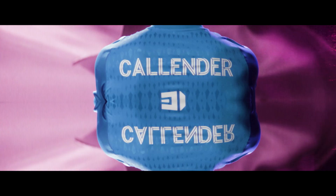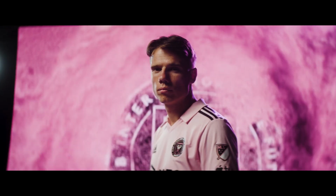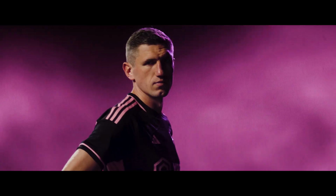Strike on it, forces Calendar into a save down to his left. Big save there. Joseph Martinez from 25 yards on, tries the curl. Negri trying to flick it through, and it comes to the back post, and it's a debut goal for Serhii Krivtsov. Hits it off the post. Borgelin saved off the left. Borgelin again has scored. Gives Miami the comfortable lead.